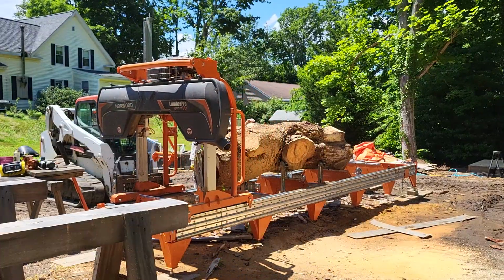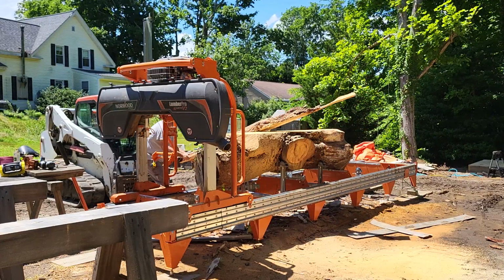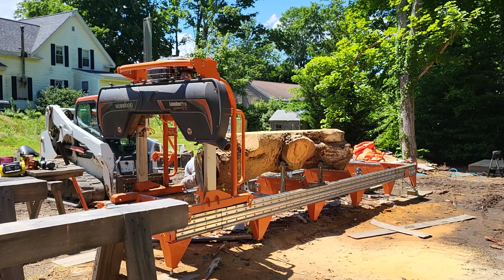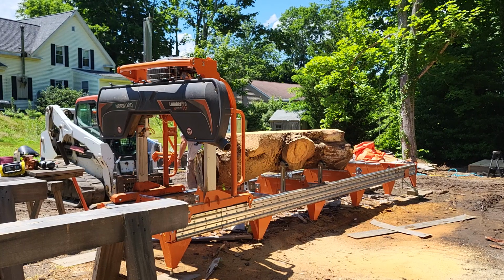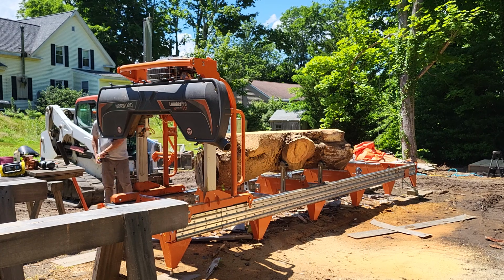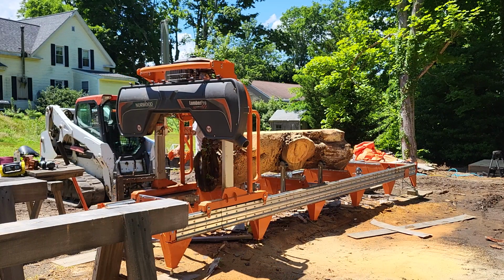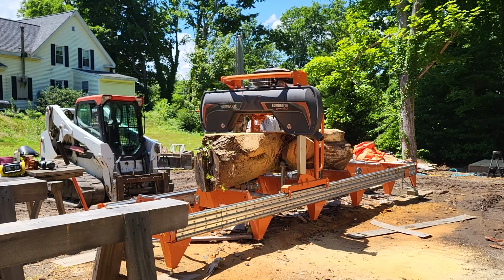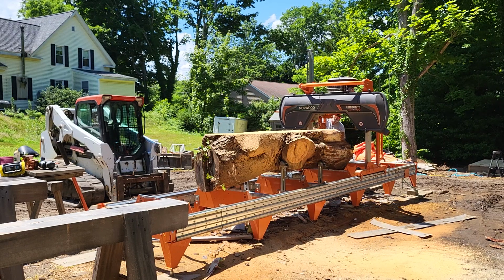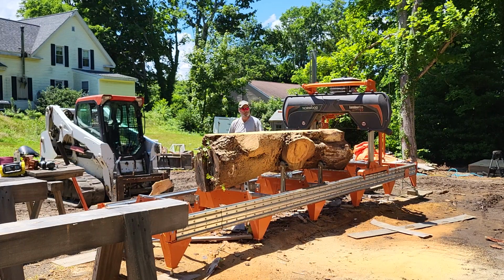So interesting enough, the way it looks right now, I think I'm going to be clear on this log. Try to get this slab wood off this side and onto my Bobcat forks. I'm probably going to have to use my Bobcat to turn this log. We'll have to see. So that just gets some bulk off, and I'm still going to have to make some decisions as I go here.